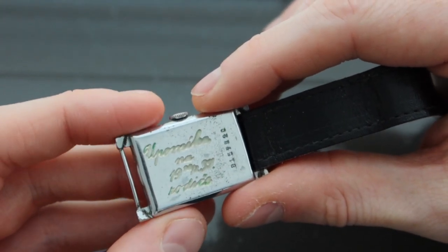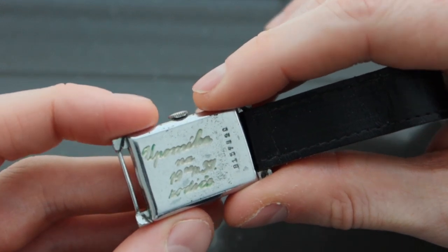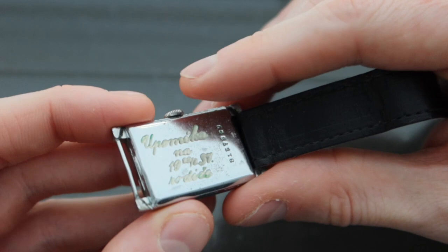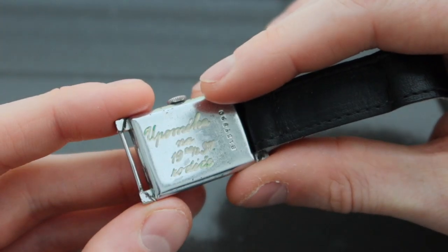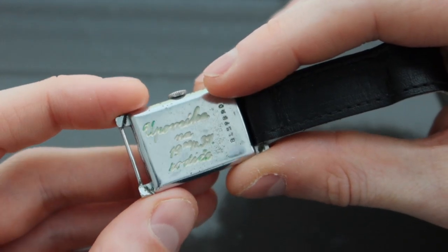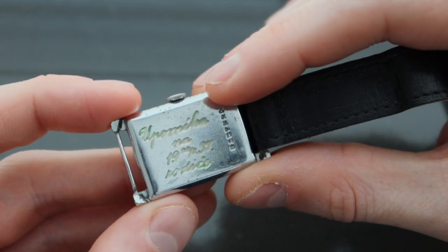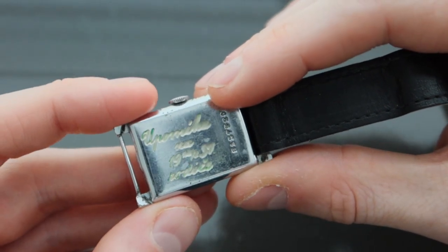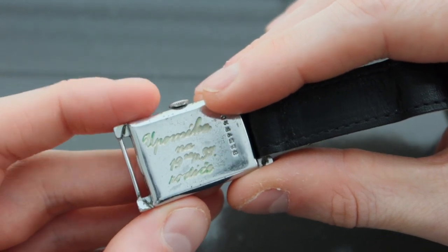Now, it's really extremely important to note that European history comes into play to understand the history of this specific watch. Eastern Europe was impacted heavily by World War I and World War II. In 1918, Czechoslovakia was declared independent from Austria-Hungary following World War I, forming their own country.